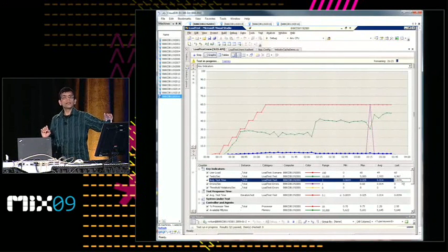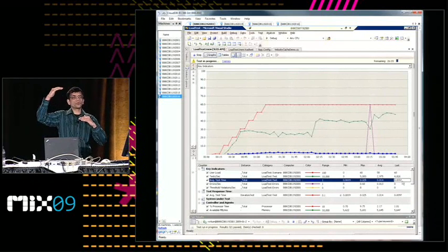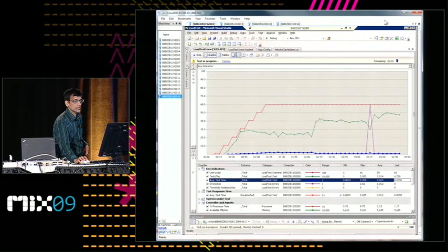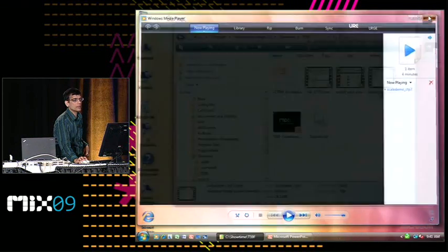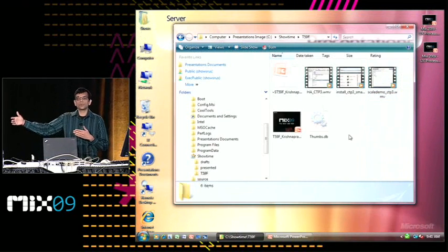It didn't quite double here because this load is not enough to saturate all 3 servers. So if I increase the load, the throughput would also go up. So that will be 3 times the throughput. So this demo kind of showed you how Velocity can truly scale as you add new machines.